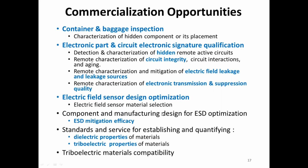So electric field sensor material selection is coming forward as an area. I talked about ESD mitigation. You can also set up standards for dielectric properties of materials, and as well as, and this hasn't been done well before, identifying the triboelectric properties of materials.